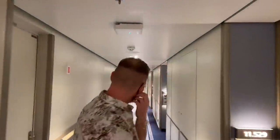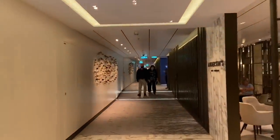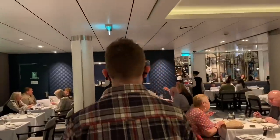All of the main dining rooms on P&O Iona are anytime dining, which is really convenient and something we love, just turning up whenever we're ready. Still trying to find our way around the ship, we decided to eat at the first dining room we came across, which happened to be the Aqua restaurant.